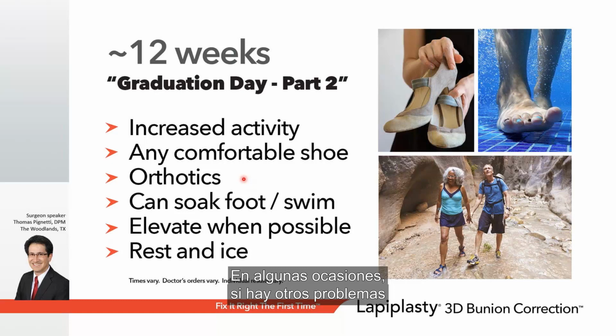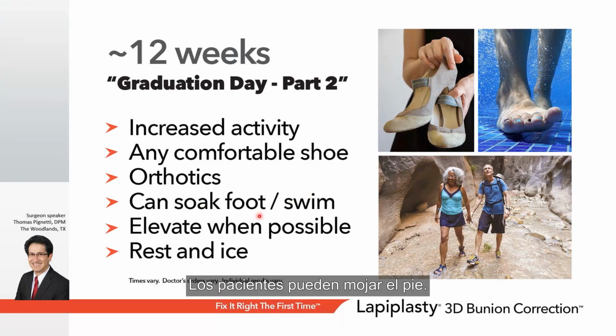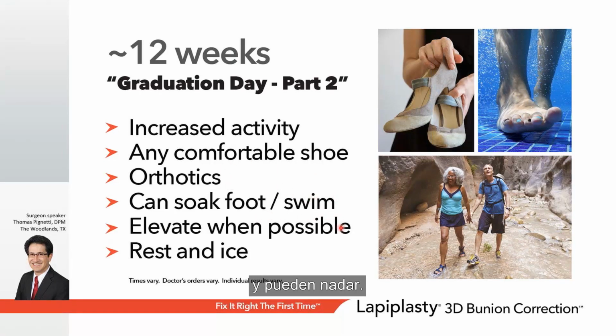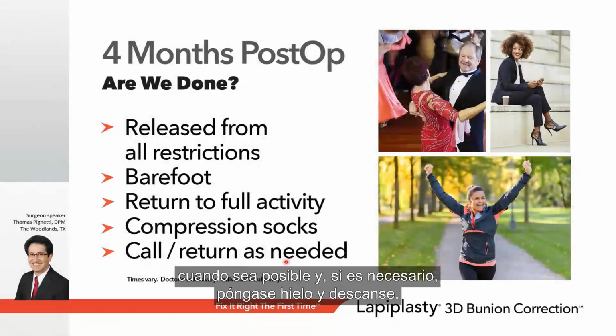In some cases, if there are other issues that have been going on the foot, we may take impressions or cast or molds for orthotic devices at this time. Patients are allowed to soak the foot. I actually like my patients to soak their foot earlier before this. Again, surgeon preference, and they can swim. Again, swelling can still be present at 12 weeks, so elevate when possible, and if necessary, use ice and rest.